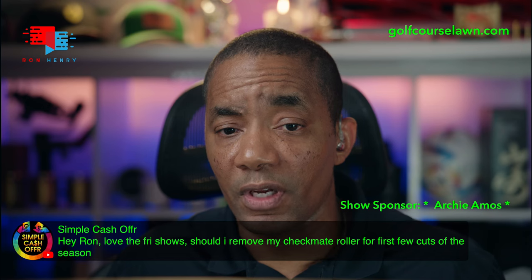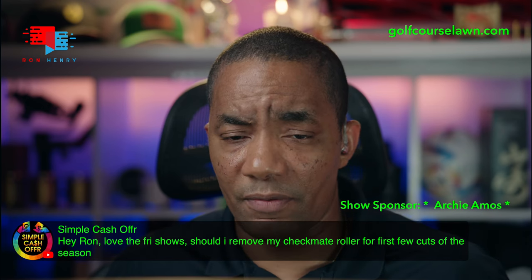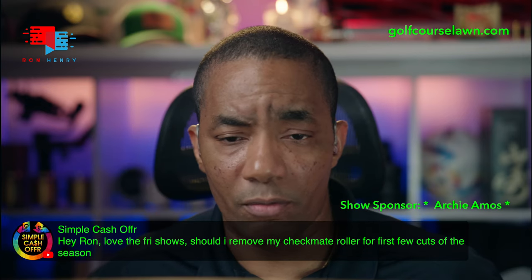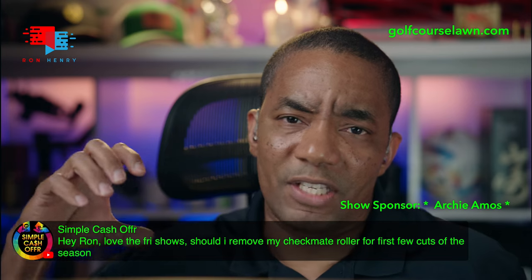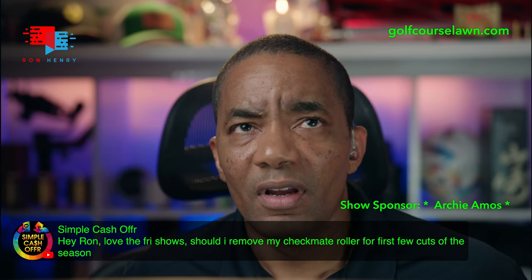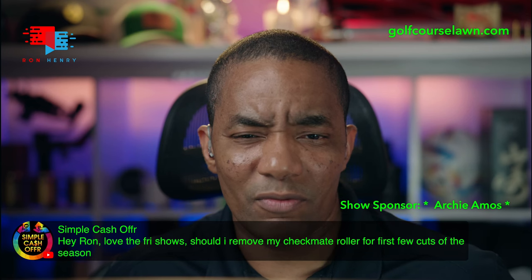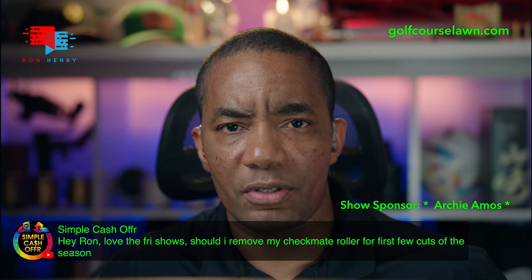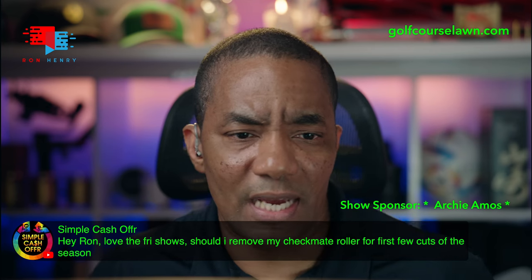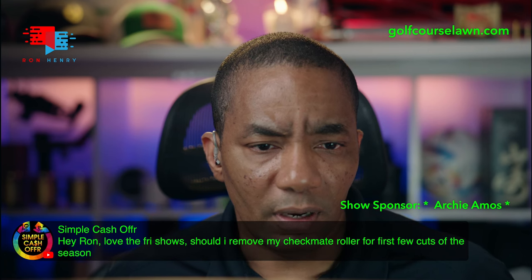If it's a front roller on a mower, I don't remove that whenever. I mean, I don't remove that on my real mower whenever I mow. If it's some kind of a roller that sits behind a rotary mower, even then I guess you could remove it, but I don't know what negative it would cause by removing it. You know what I mean? I don't know what the downside of removing it would really be. All right.